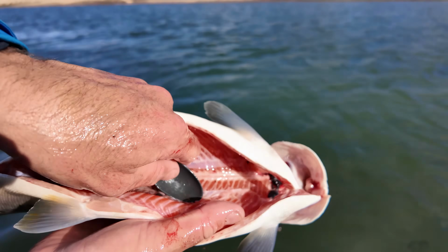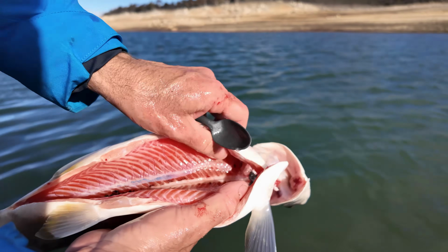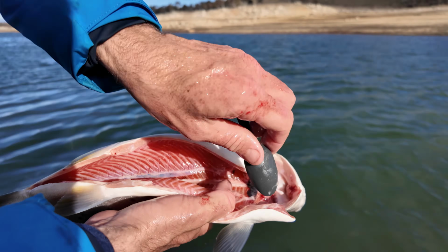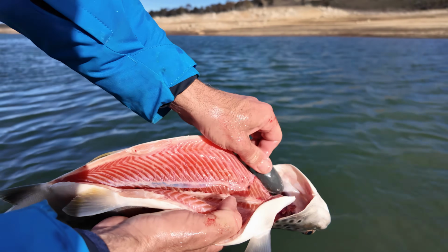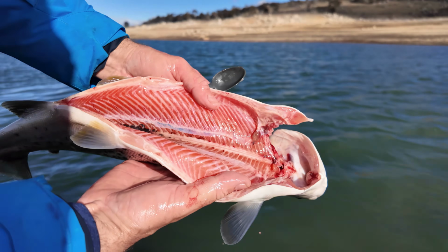So good. It's nice to be able to go fishing and get a feed too. Like so much of what I do, I'm letting fish go, but I do like to keep a couple of these. And you certainly don't have to worry about them going off because it is that cold.